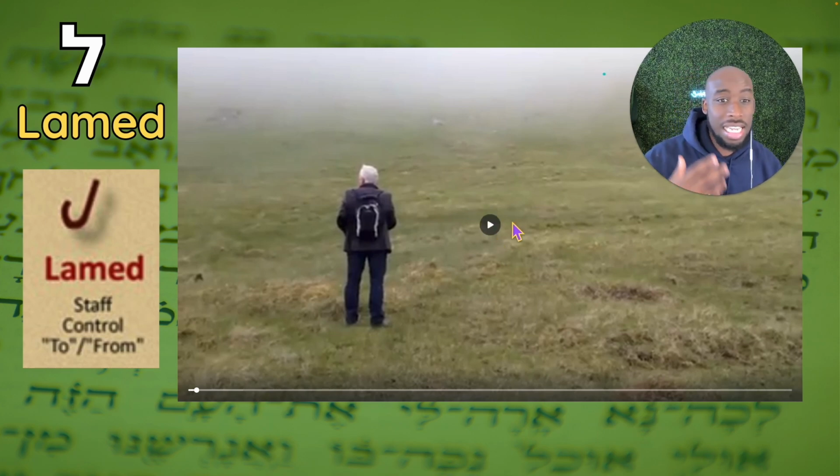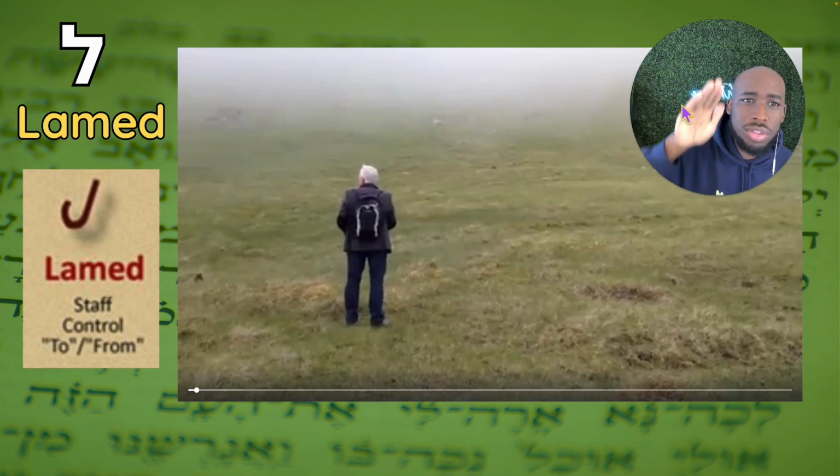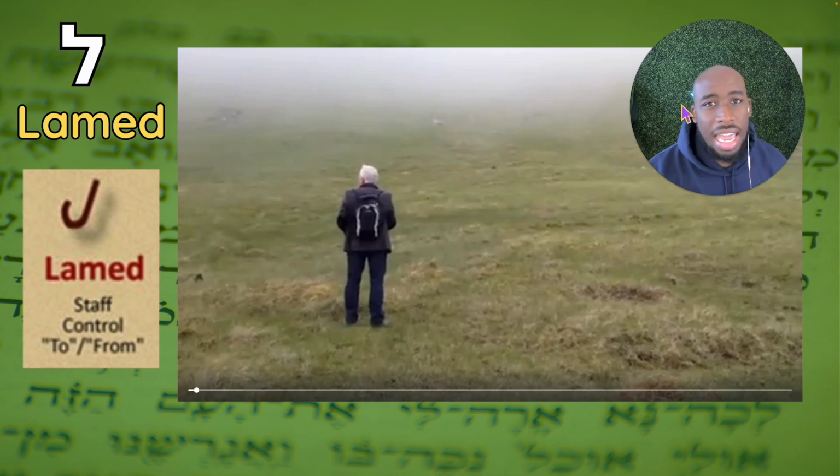Check this out to see what it looks like when a sheep can hear the shepherd. Clearly you can tell there's a lot of fog on the back of this mountain or slope, this pasture, and they can't physically see him, but he's going to call out to them and we're going to see if they are able to hear him. So let's check this out.